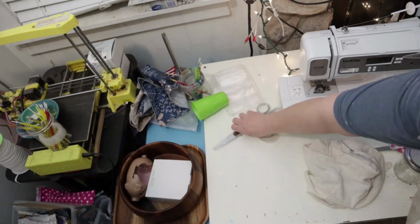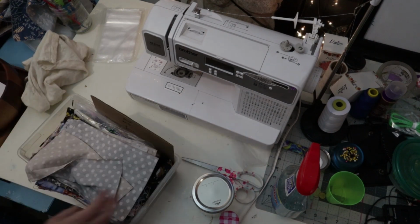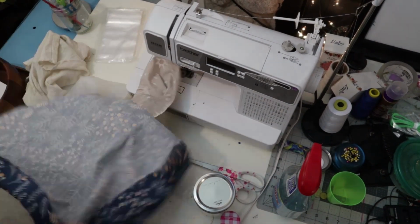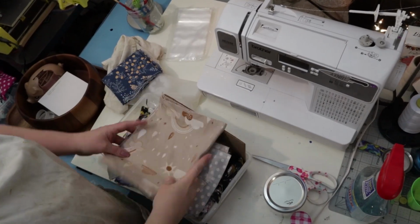I have 2 sewing machines. I have a pretty cheap Brother sewing machine I got from Costco a few years ago. It is a little workhorse. It does really well.